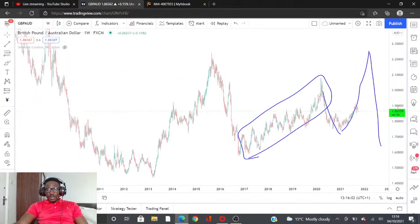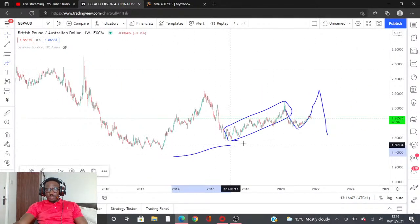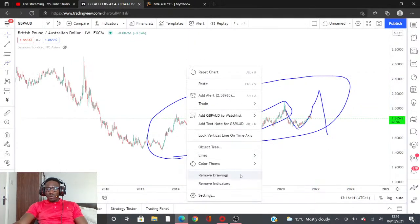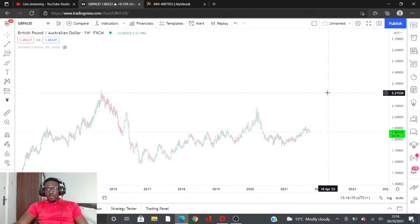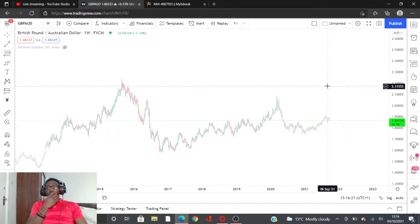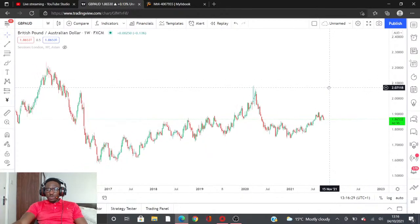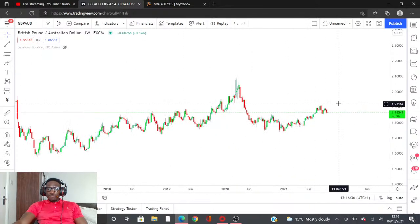Because you have to remember, we're looking at this on a weekly chart. So this is all going to be a corrective pattern for the market to go down, which I think is probably going to be driven by the GBP USD being weak, because I've already looked at the Aussie Dollar and we saw that the Aussie Dollar is bearish as well. So Aussie Dollar is bearish, GBP USD is bearish, so GBP Aus is looking like a bearish market as well.